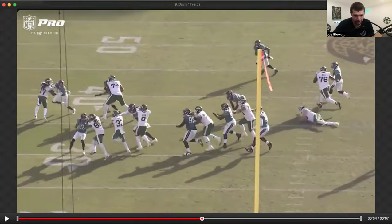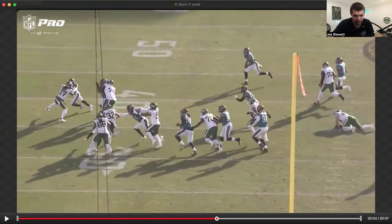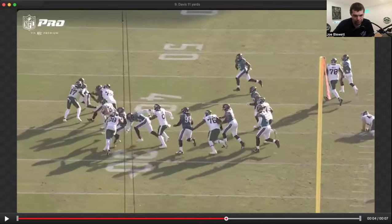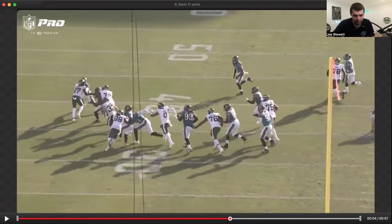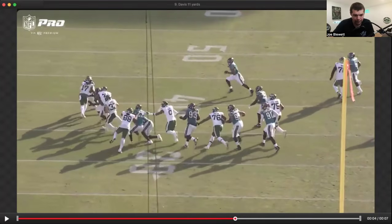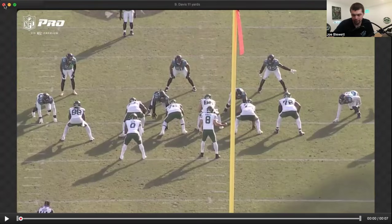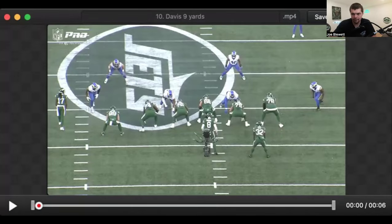He chopped down on the hand. Looks like he wipes the hand away and down. Good job there, defeating the arm. Hand on the back. Get inside of that. Trips a little bit. Continues to drive the feet. First down. Good 11 yards. 9 yards.